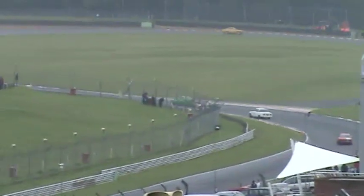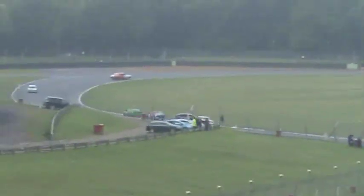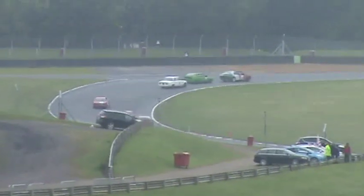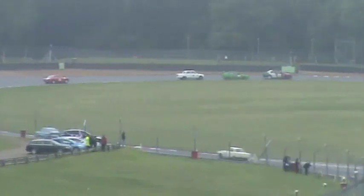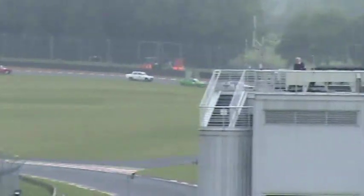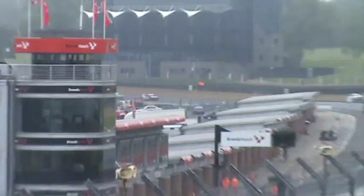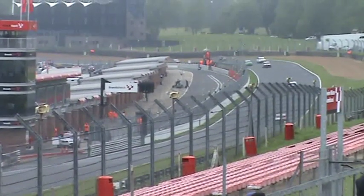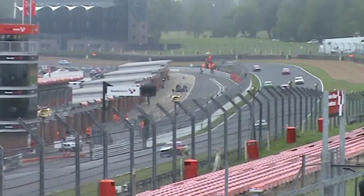Because Messenger is having a real go to get through, Jonathan Griffin there as well, as they all head up into Clearways. It's the inside line for Messenger. He goes through then, so Messenger into third in the Alfa part of the race. Messenger leads. That's a change of the leading class as well, because they're both running class 4. Messenger goes ahead of Hamilton.